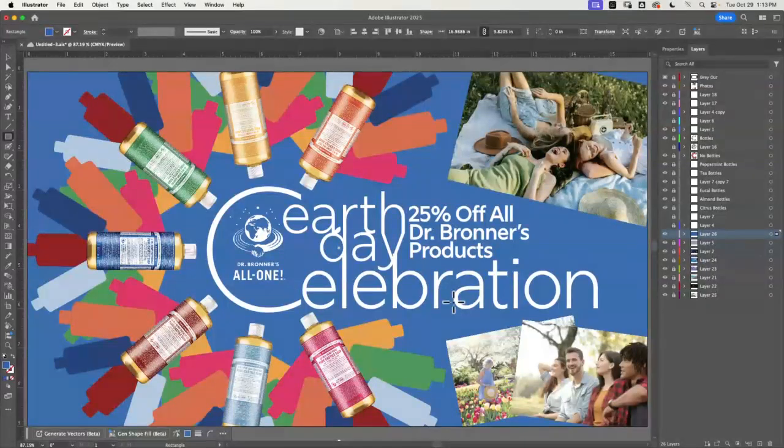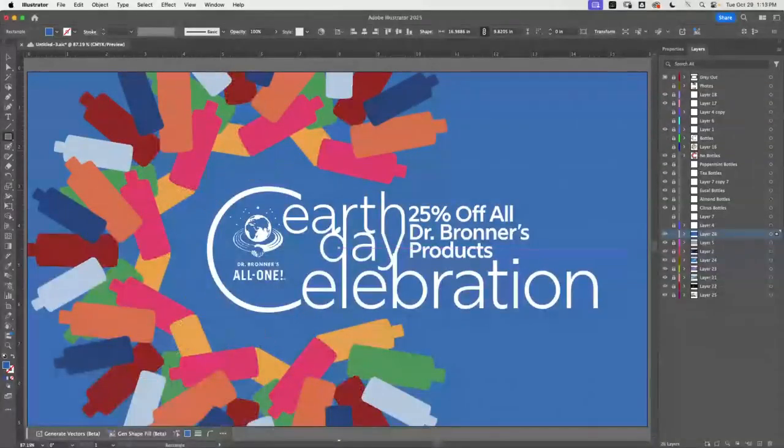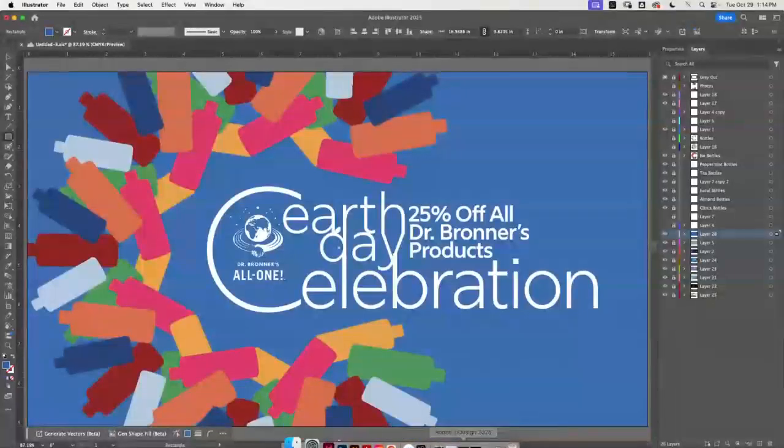So let's include imagery. If I turn off this and this, it looks cool-ish, but it's flat. It's not really, who's it talking to? It's a cool little design. Actually, now I'm seeing this. I've never turned that off. I kind of like this little thing that's going on right there.